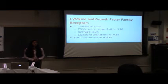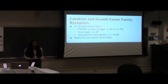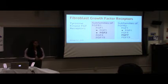The third group of proteins I looked at are cytokine and growth factor family receptors. I found 21 predicted sites in these groups with PSSM scores ranging from 2.42 to 5.78. I had an average of 3.28 and a standard deviation of plus or minus 0.89. What was really important about some of the receptors I looked at in this group was that I found natural variants at 4 sites. All 4 sites were in fibroblast growth factor receptors, or FGFRs, and they were in FGFR1 and FGFR2. Both of these receptors are in the fibroblast growth factor family, and they're tyrosine kinase receptors.